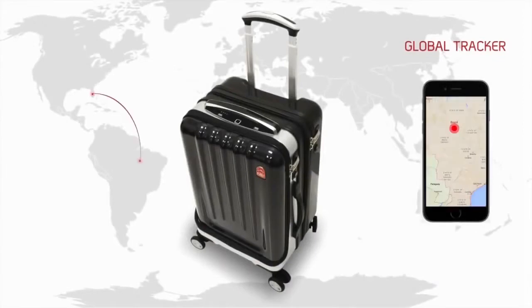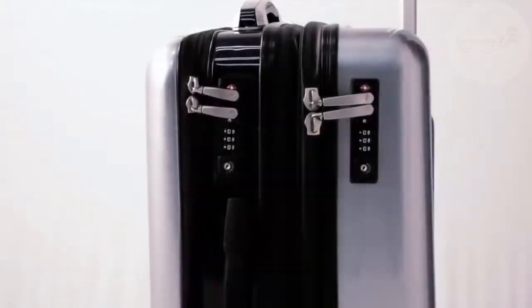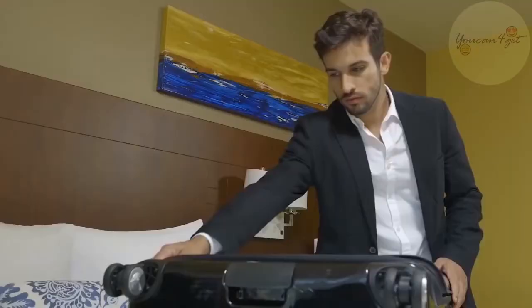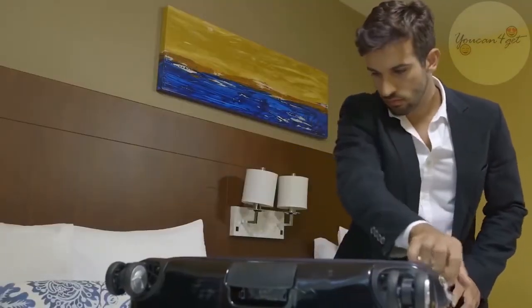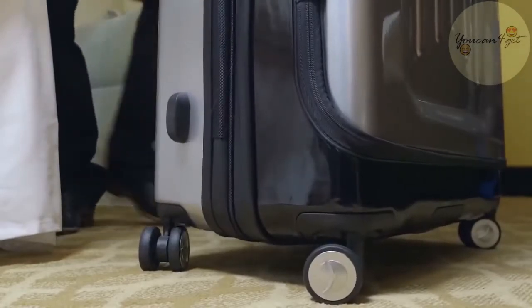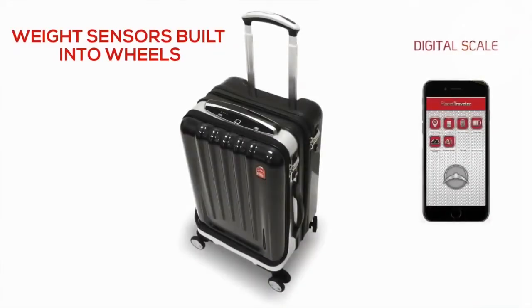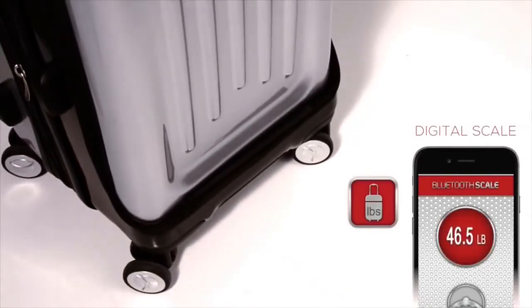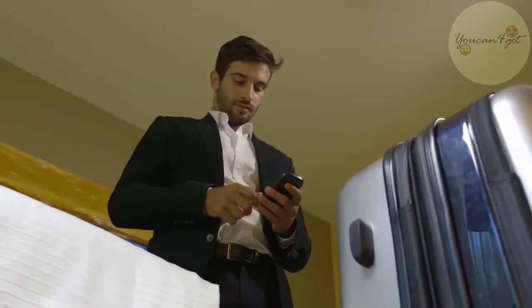Suitcases 1 is linked to a multifunctional smartphone app. The global tracker provides real-time tracking and maintains a record of your case's location throughout the world. You never need worry about overweight fees. Our digital self-scale weighs your suitcase even without you lifting the case. Incredible innovation and design has led us to build the sensors into the wheels so you are hands-free and the weight is visible on your Planet Traveler app.